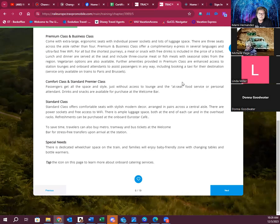Standard class offers comfortable seats with stylish modern decor arranged in pairs across a central aisle. There are power sockets, free access to Wi-Fi, and ample luggage space, both at the end of each car and in the overhead racks. Refreshments can be purchased.